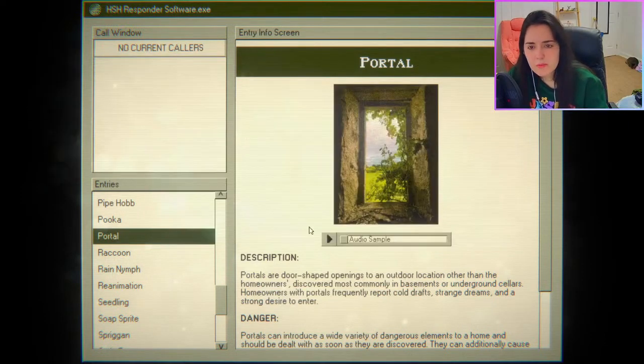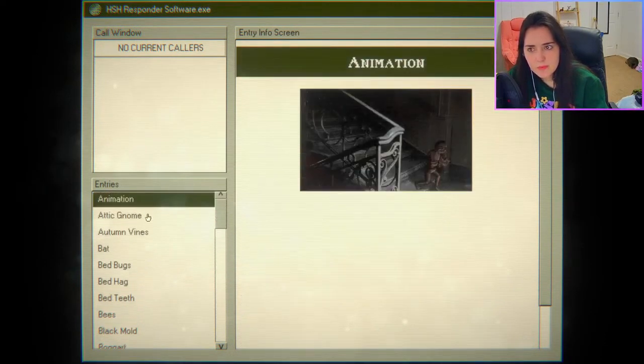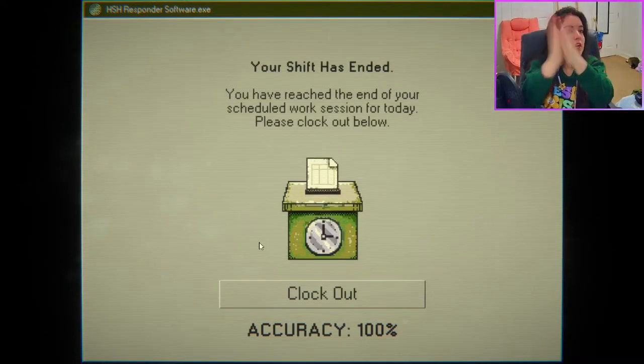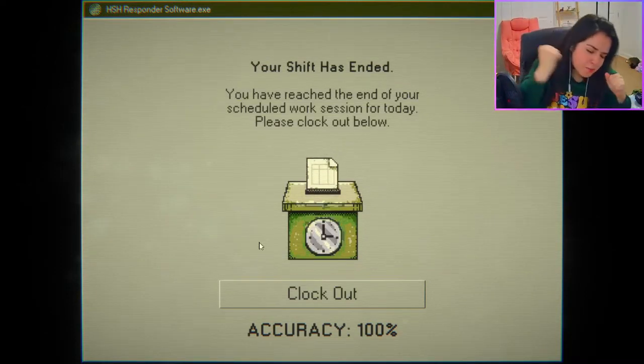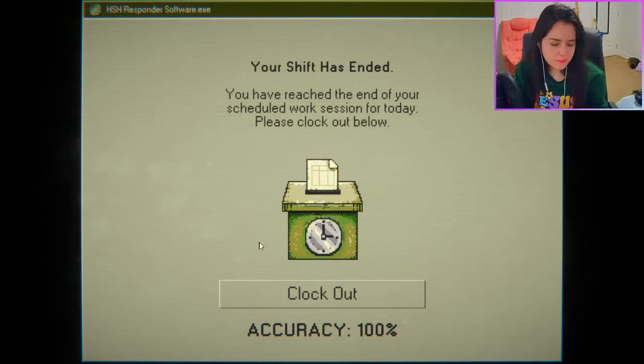What'd they do to him? Squeaking? What did they do to him? We'll never know. I guess we'll never know. 100%! Let's go. How many people was that? I'm actually going to check. I have it on my phone.